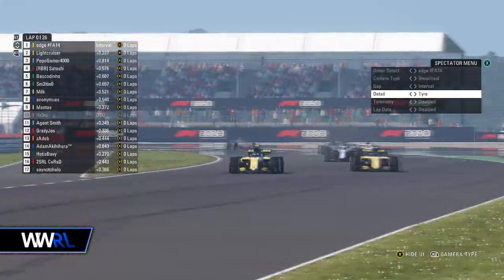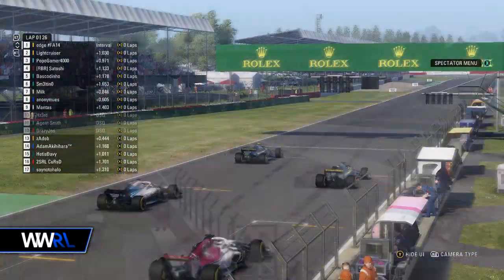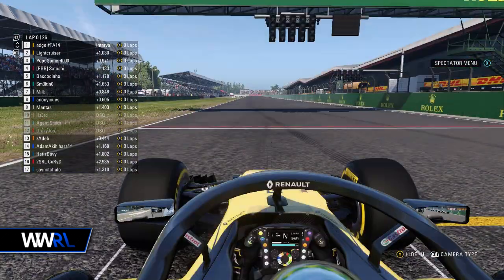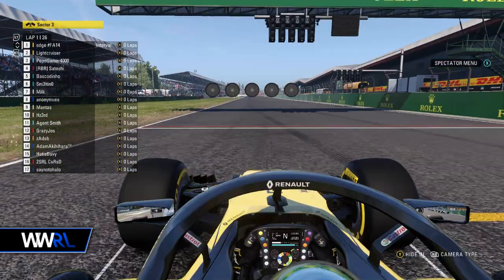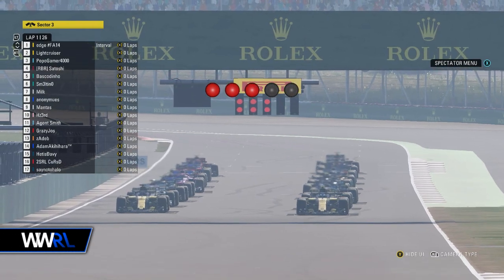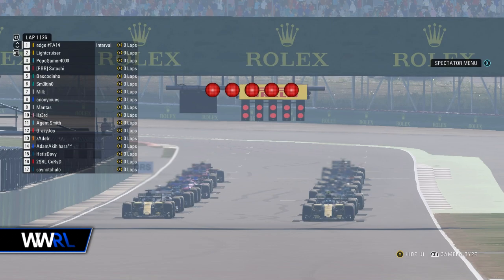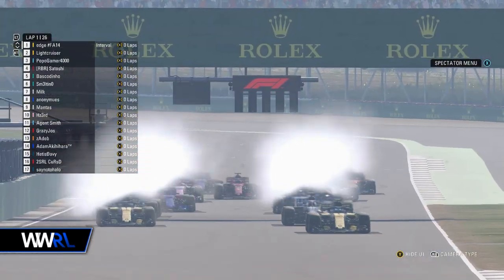And we'll cut ahead to the start of the 2018 British Grand Prix. Here we go then, all the drivers lining up to their respective grid spots as we gear up for the WWRL British Grand Prix. It's a Renault front row. How the results end up in the race. We have 5 red lights, 27.6 laps in anticipation. And away we go then.